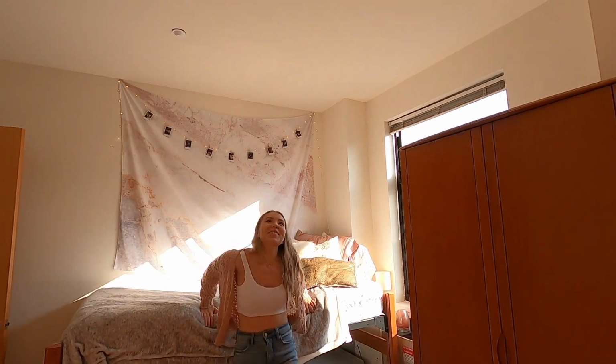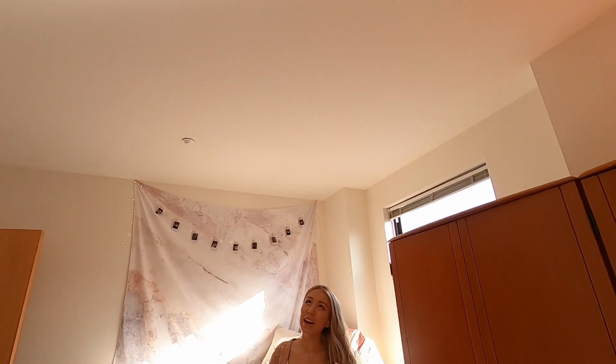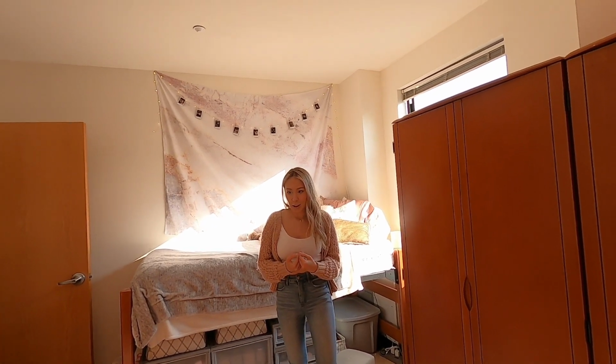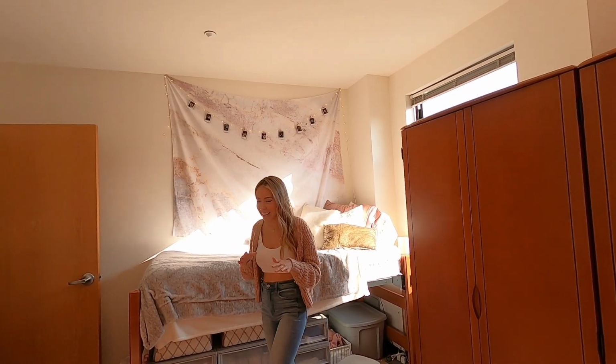And one more thing that I want to point out, the lighting in here is very different than the lighting I had in Blanton Hall last year. It's not nearly as bright. It's a lot more gentle and subtle, which I personally like, but it doesn't really get very bright in here. So, you know, it's pretty dim at night.